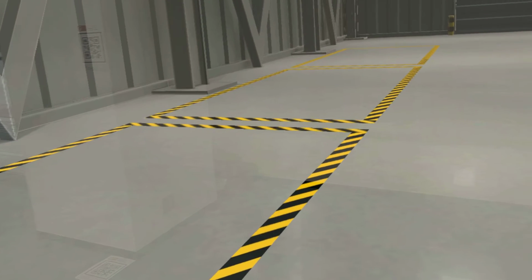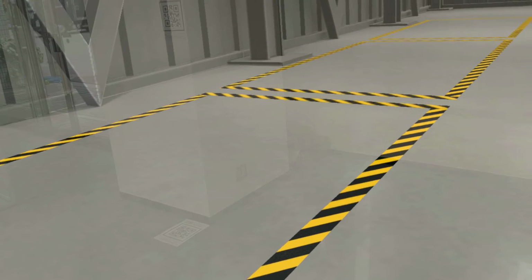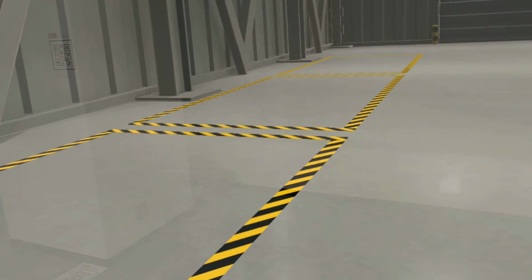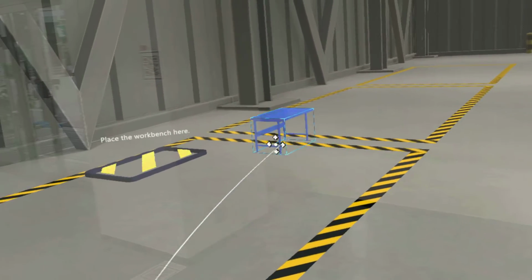First, let's add a holographic workbench to the corner of your workstation design. Drag the holographic workbench to the highlighted location, which is in the leftmost workstation area designated with black and yellow tape on the floor. Drag the hologram to the highlighted area.